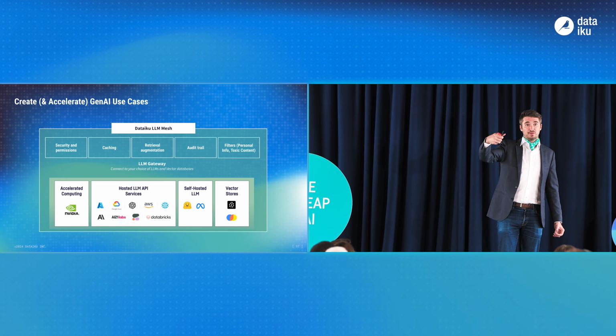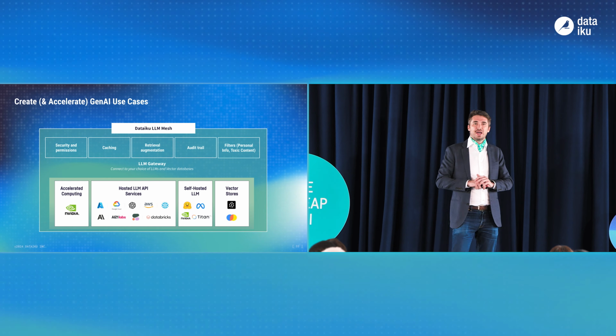And we're very happy to mention that as of this week, today, we've added 2 new partners into this ecosystem for self-hosting LLMs, both of which are going to be on stage later today: NVIDIA, with NVIDIA AI Enterprise, and Titan ML.